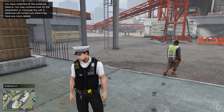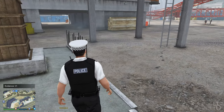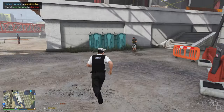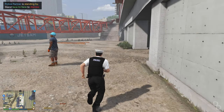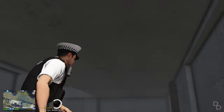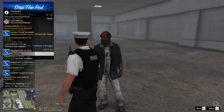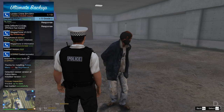Right, okay, giving a statement. I think the person's fled the premises. Oh, there we go. Oh, of course. What's going to crash? There we go. There's the person. Turn around, mate. Turn around, please. I'm going to be detaining you at this point for trespassing, do you understand?